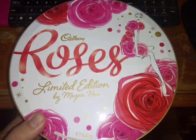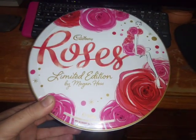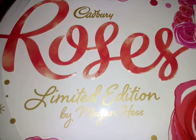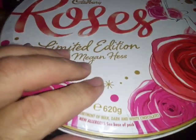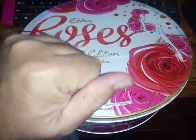So today I went to Coles and I picked up a Cadbury Roses tin, a limited edition by Megan Hess. So we'll open this up.